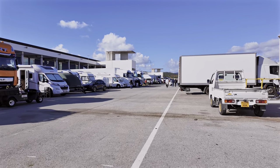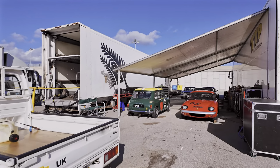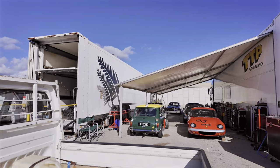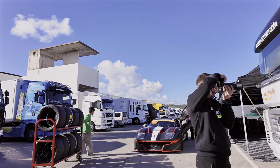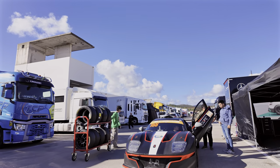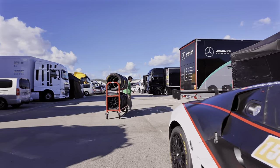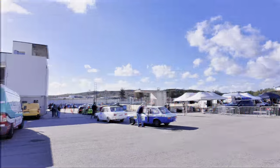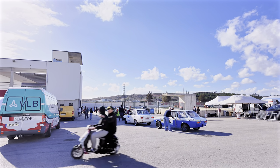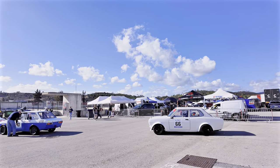Still quite windy. What does it say? Mini, it says Pixie. This should be a fun little race class.